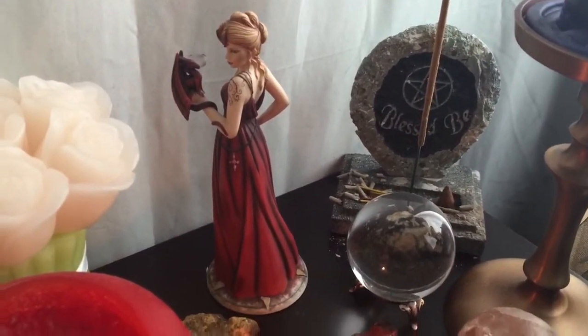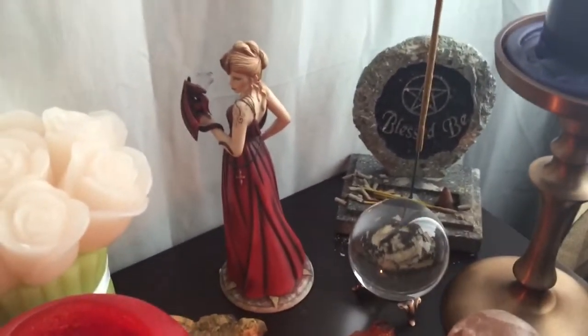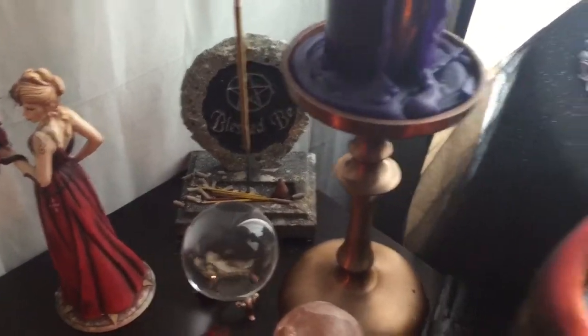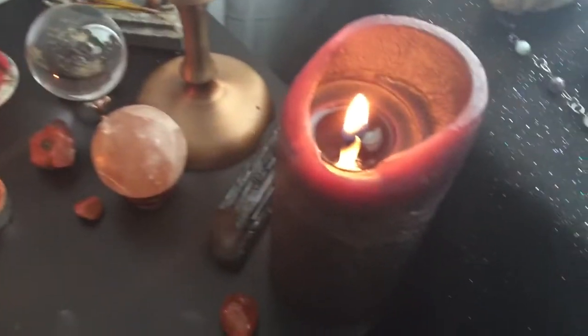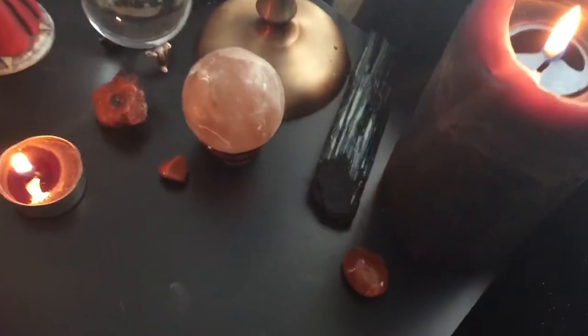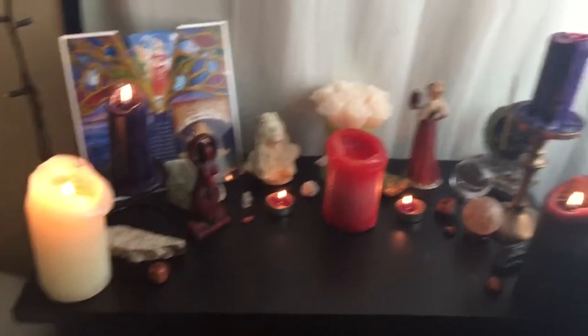She's got a little dragon, and she's got some, like, shoulder tattoo, and then it's just glorious. I love that statue. Then I have some incense going in the background. Got this purple candle. Mentioned the black one. I have some black tourmaline. And so that's pretty much it for the Beltane altar.